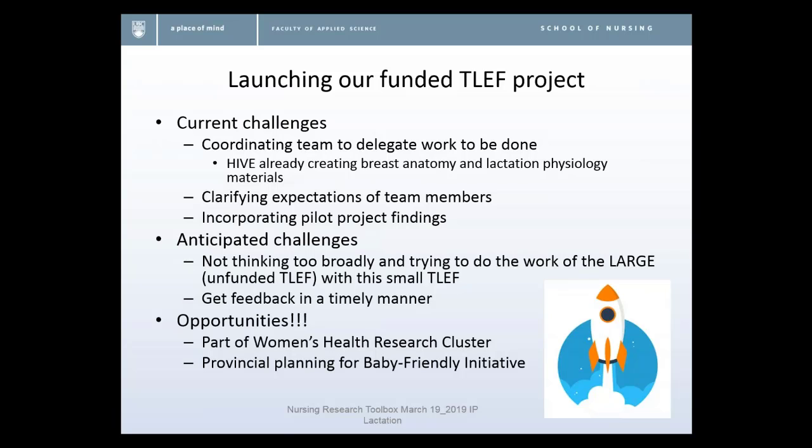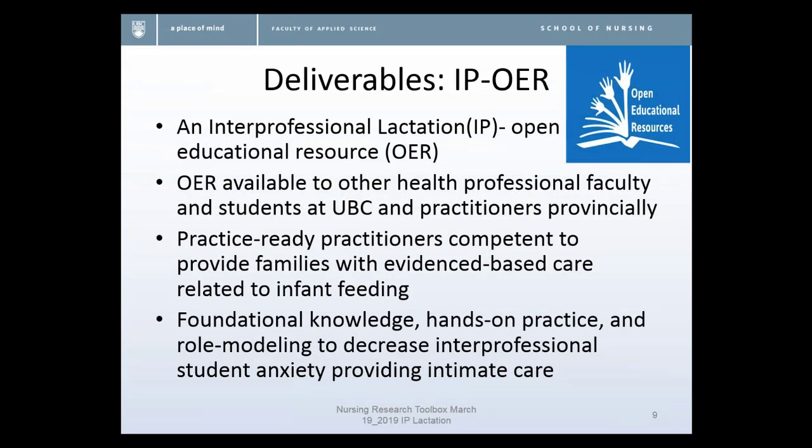And the opportunities which have occurred is I'm now co-PI on the Women's Health Research Cluster, and there is provincial planning within the Baby Friendly Initiative that is looking to further evaluate some of that. And I think my timer just went off.